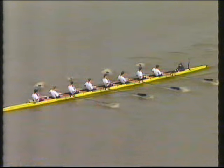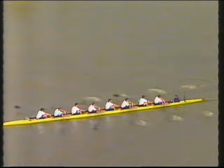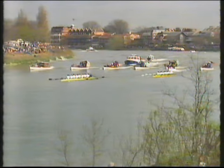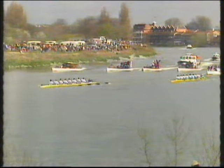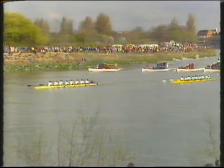Cambridge really believed in themselves this year. They were determined to put all the negative thoughts on one side, of only one victory in the last 16 races. They thought they had the crew to do it, especially with all the changes that were made in the Oxford boat in the weeks leading up to today. But suddenly it all started to come right. Oxford found the combination they'd been looking for, and it looks as though it's paid off.